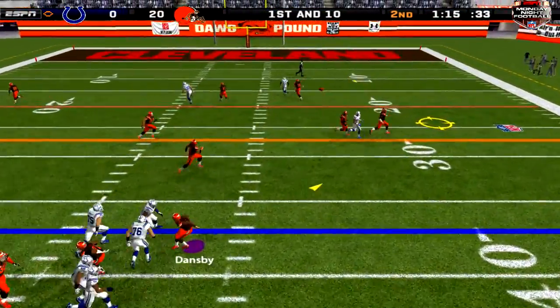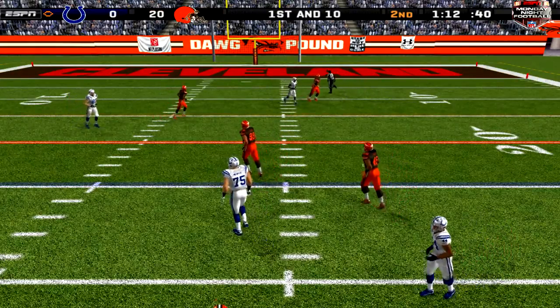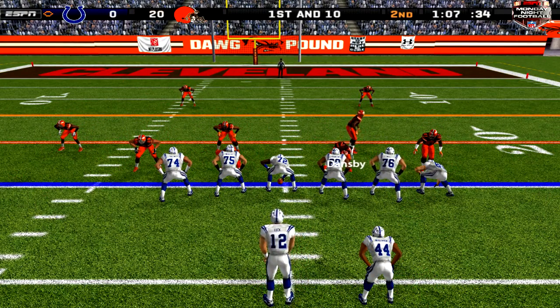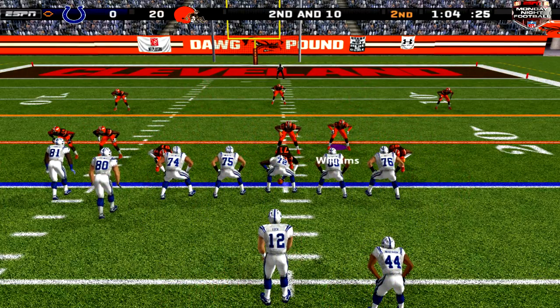Andrew Luck goes back to pass, and it's complete. That one popped up in the air, and Moncrief caught it on the way down. It's 1st and 10, and they're in the hurry up again. And Cleveland calls a timeout.